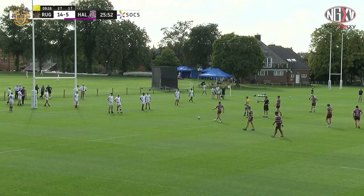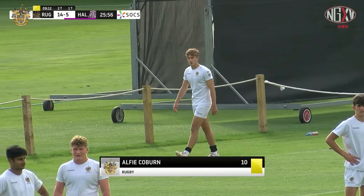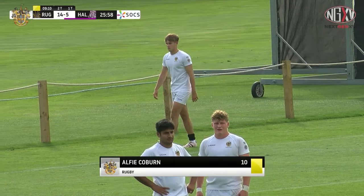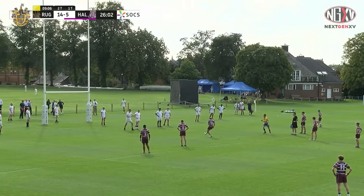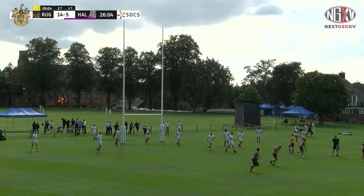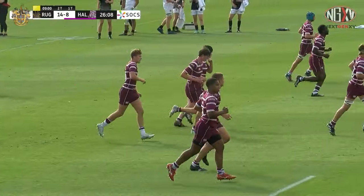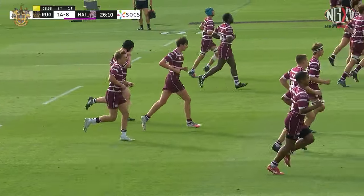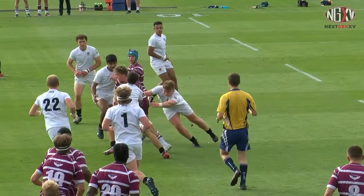Newton stands over the conversion, or the penalty in fact. But Alfie Coburn probably won't mind too much. 3 points and a yellow card, better than the 7 that was surely coming without that play. And his coaches won't mind too much either. Important score that for Haileybury.